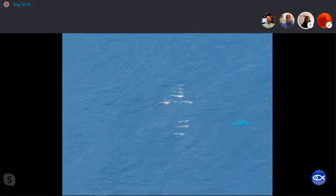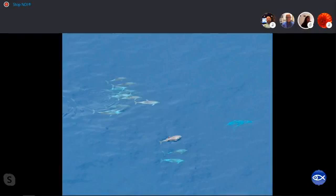Another type of dolphin we see is the bottlenose dolphin. Now, most of you are probably familiar with what are coastal bottlenose dolphins, the one you see off the beach in Florida, but these are offshore bottlenose dolphins. The offshore type are actually a lot larger than the coastal type. They can be 10 to 12 feet long, and they can weigh over 1,000 pounds. The offshore bottlenose dolphins live in small groups like this one, and they feed on schooling fish and squid, just like the common dolphin.